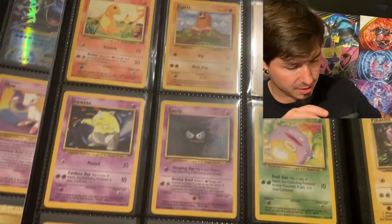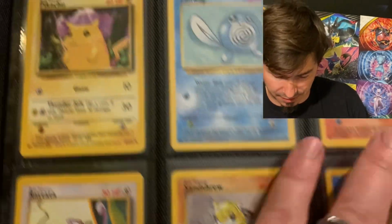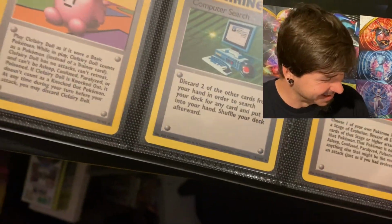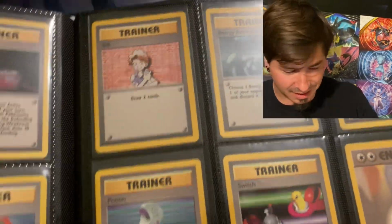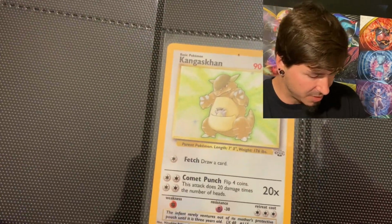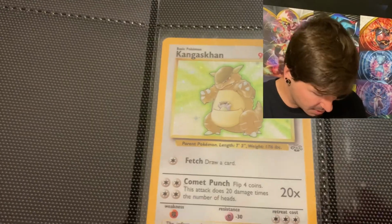Magikarp, everybody loves Magikarp. Again, I apologize if anybody's getting sick. I don't typically do this, so. We got the rares, Pokebreeder, Lass. And hey, Kangaskhan. Oh, we have a jungle. That's on the card. No, it's not. Cool. Nice little holo. Nice little jungle holo.